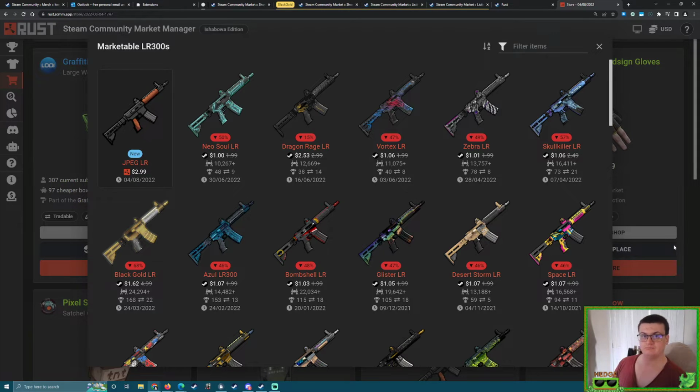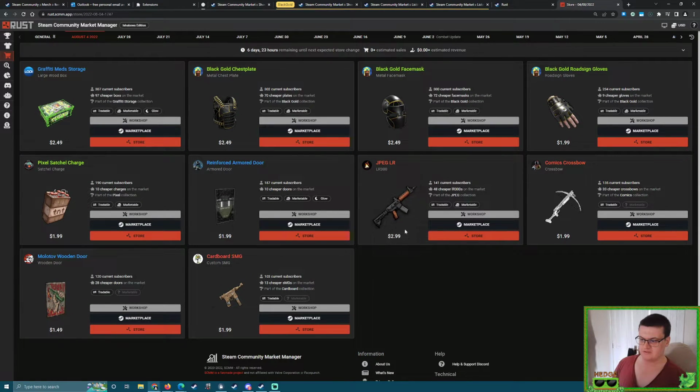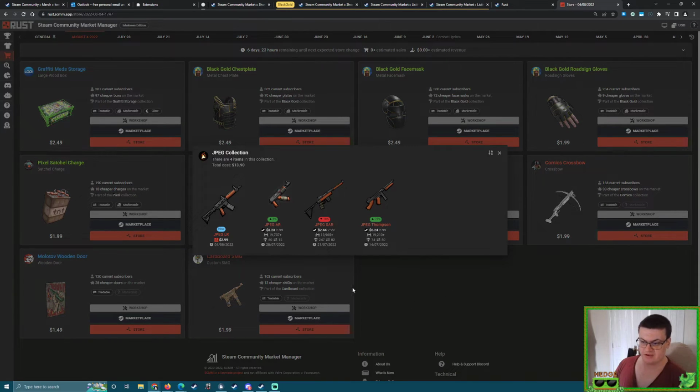Do I need to say any more? It's just the way it is. Maybe it'll be alright for a buy order. But again, just take a look and see how well the AK performs. So let's just keep an eye on the JPEG AK. And if that happens to do quite alright, then we'll take a look at the LR300.